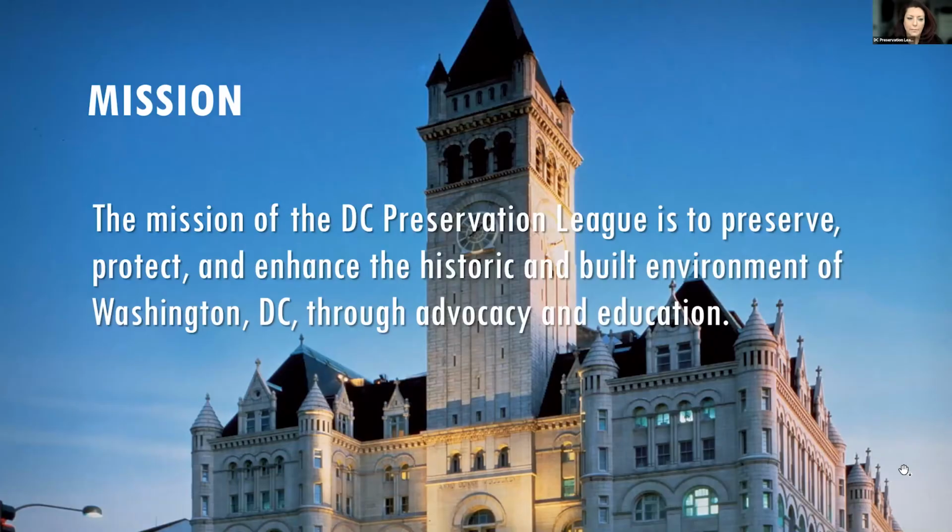In 1984, Don't Tear It Down changed its name to the DC Preservation League to have a greater citywide focus. This was so that we could help neighborhood groups more efficiently, also focus on downtown, but spread our advocacy work more citywide.